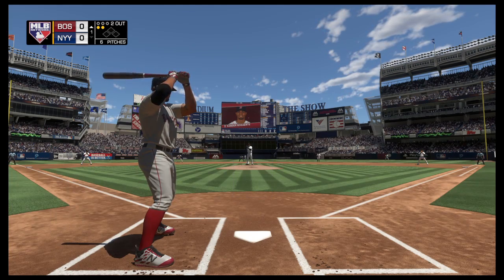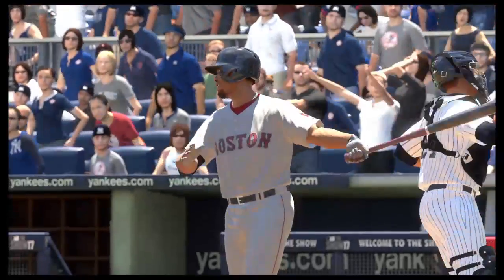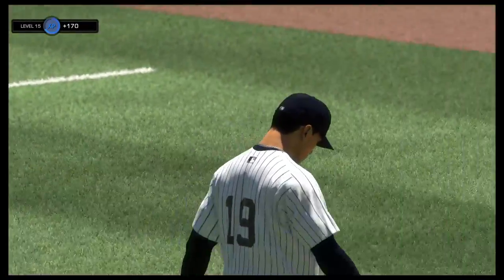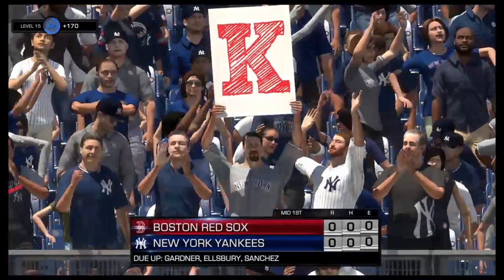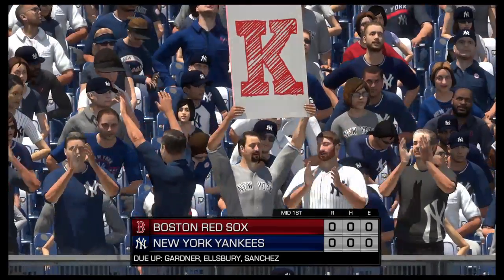0-2 now to Bogaerts. A swing and a miss as he chased with 2 strikes, and that will retire the side. Red Sox go down 1-2-3. Sox 0, Yankees coming up. You're watching MLB Network.